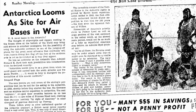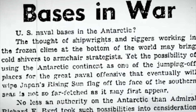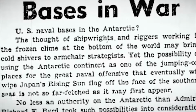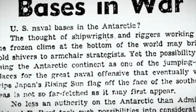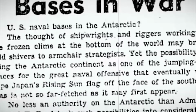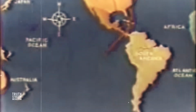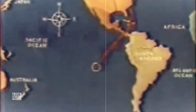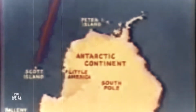A 1942 article asked U.S. naval bases in the Antarctic and began discussing, quote, the possibility of using the Antarctic continent as one of the jumping-off places for the great naval offensive that would wipe Japan's rising sun flag off the face of the southern seas. And it discussed how it would become a pivot from which we could guard and control both the South Atlantic and the South Pacific.